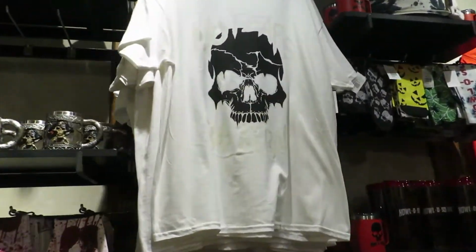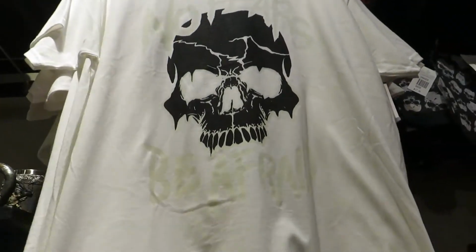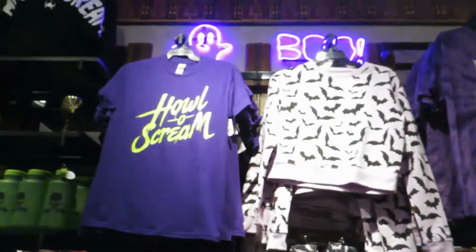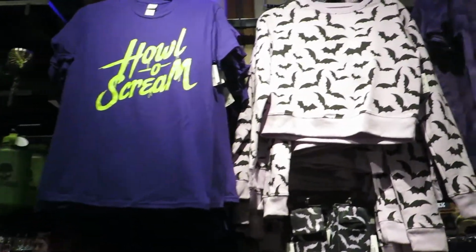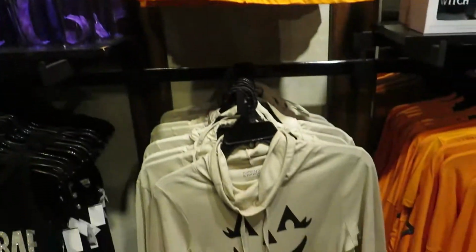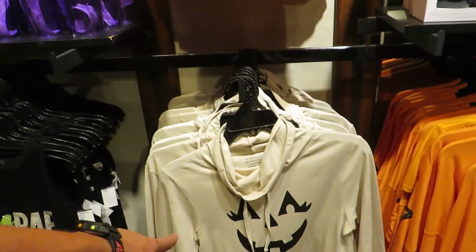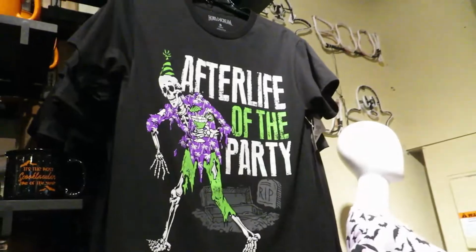They have just a lot more glow-in-the-dark type t-shirts. These ones over here I saw, and then these were the ones I kind of liked more here. They're kind of purple and green. And then there's also these ones over here that are kind of tie-dye. Here's some women's clothing. They have spirit-like jerseys over here. Then they have a hoodie type shirt there. Afterlife at the party. Some cute t-shirts over here.